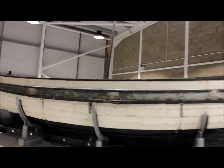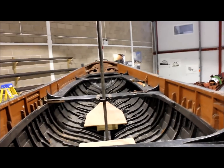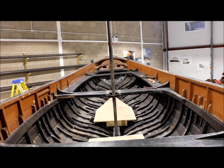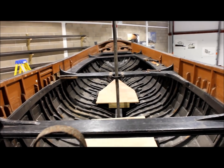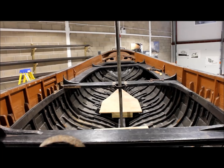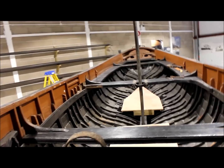I'm going to come to the bow of the boat first, and you can see, at least I hope you can, it's not very easy to see, is it? The lovely hollow shape, but let's have a look inside. Just look at that. There's a little bit of a plywood floor in there to stop people putting their feet through the bottom, but isn't that amazing? To think that it's 230 years since that was built, and the amazing condition that it's in.